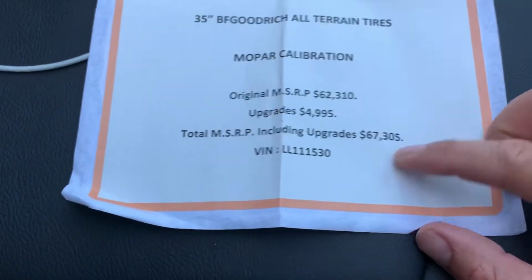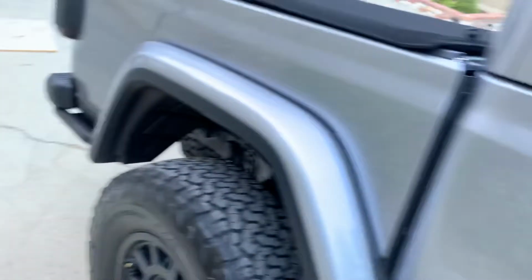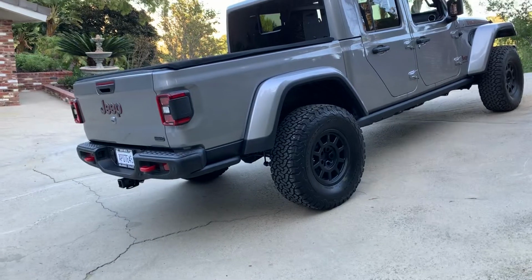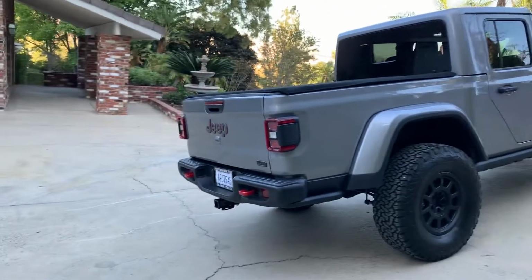And we ended up working out a deal. I won't get into the details, but when it's all said and done, I'm paying less for this launch edition now than I would be from Tri-City on a lease, on not a launch edition, not with 35-inch tires, not with a leveling kit, and again, not a launch edition.